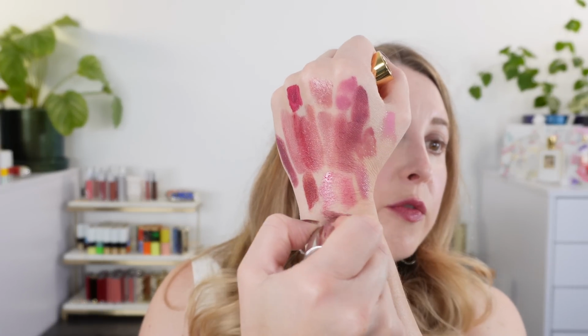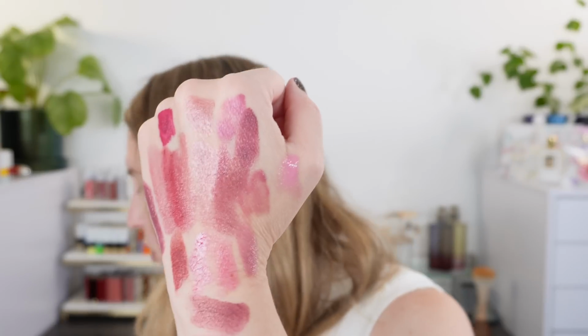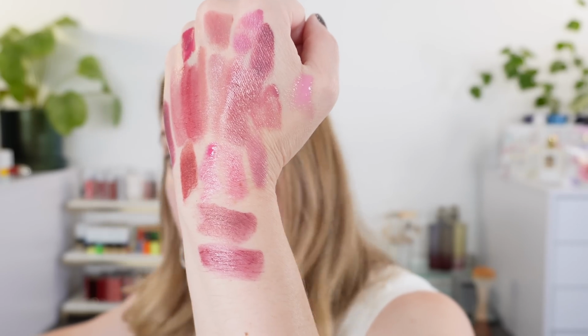So the closest ones to Prunoir were Sugar Glider and I would say the Byredo Vieux Rose. So let me put those together. Here's Prunoir. Put Byredo Vieux Rose right there. And again, you can see it's a little bit more mauve, a little bit more neutral. There's more rose to it, so it's slightly warmer.